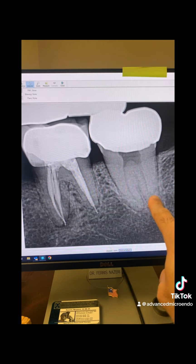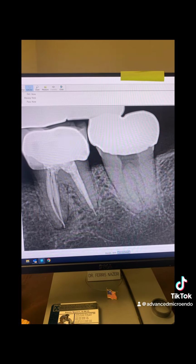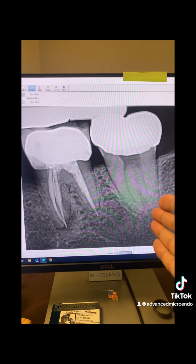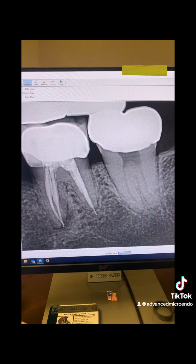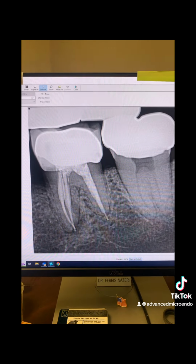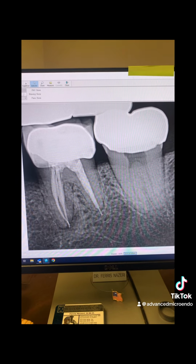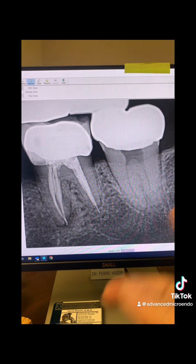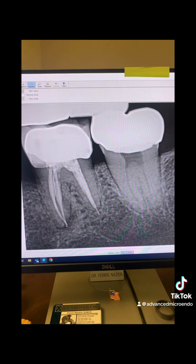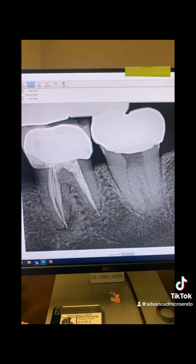So I went ahead and cold tested tooth number 18, and patient pretty much jumped out of the chair. All right, so tooth number 18 is responsible for patient's cold sensitivity. Tooth number 19 is responsible for patient's pain to chewing to biting. And I explain all of this to the patient. You have two teeth, and each tooth contributes differently, a different symptom to you. So it's not just one tooth.